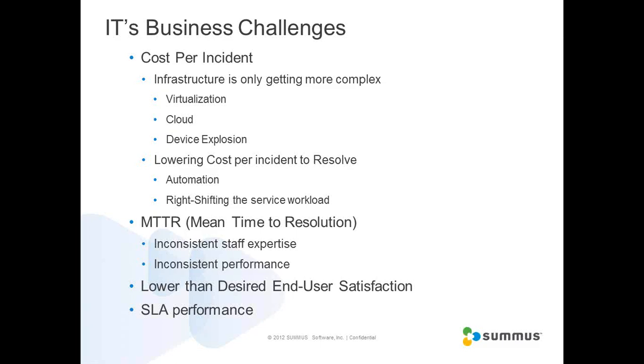And how do you capture the knowledge and expertise that is relatively common for the common problems and get it to the place where it has the most effect, which is the first-tier agent or the help desk agent?